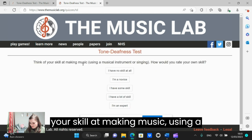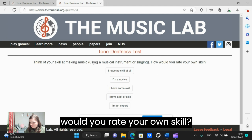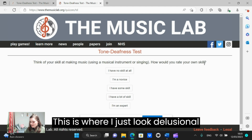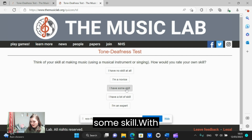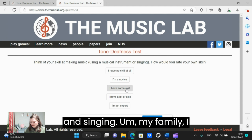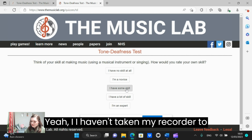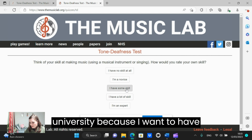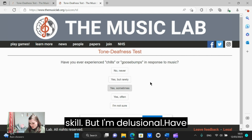Think of your skill at making music using a musical instrument or singing. How would you rate your own skill? This is where I just look delusional because I want to say I have some skill with my beautiful recorder playing and singing. My family, I think, would disagree, and I haven't taken my recorder to university because I want to have friends, but I think I have some skill, but I'm delusional.